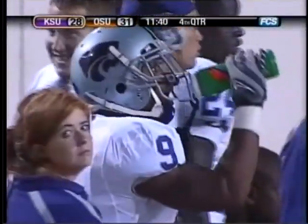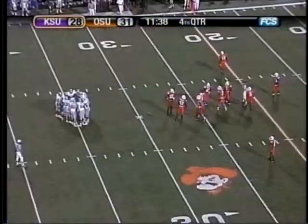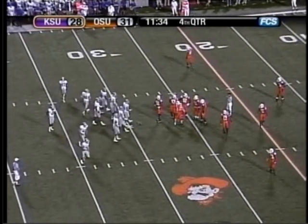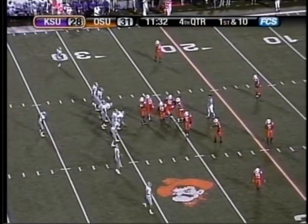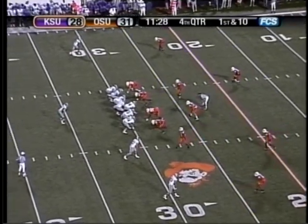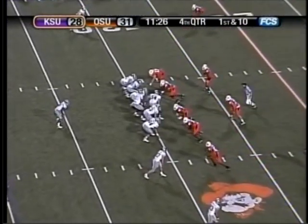They collapsed the left side of the line with only 3 down linemen up there. Then Brown slow to come over a little bit. Ricky Price has to drag him down, but you also saw some of the speed that Leon Patton possessed. 1st and 10, Kansas State from the Cowboy 29. 31-28, Oklahoma State leads. 11 and a half minutes left in the 4th.